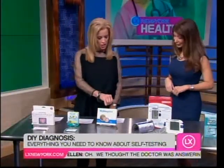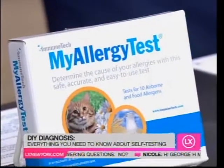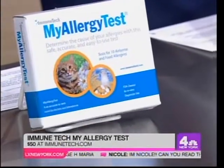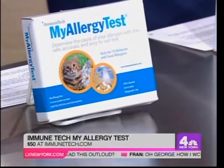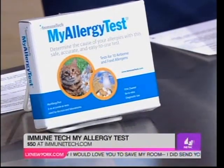Okay, the allergy tests. How about this one? So this one tests for 10 common allergens, both in the environment and food, like eggs, wheat, dust mites, some molds and grass. And you send your blood sample in, and then they take about a week to get it back to you, and they provide an educational pamphlet for you.